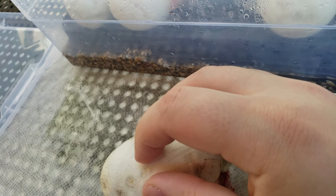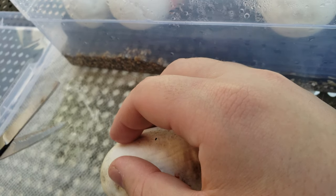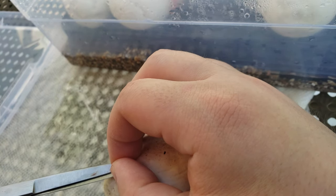Alright. I'm gonna try to do this quick before my phone shuts off again. Okay, that's egg number 5. We got 3 left. This is egg number 6.